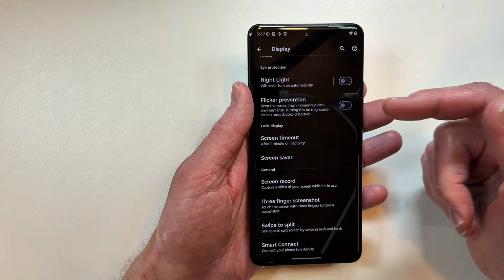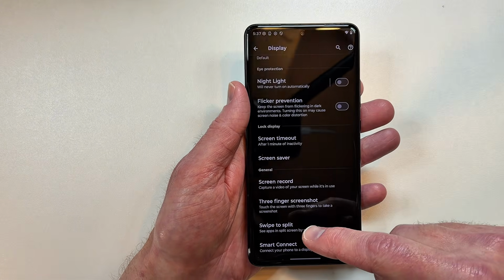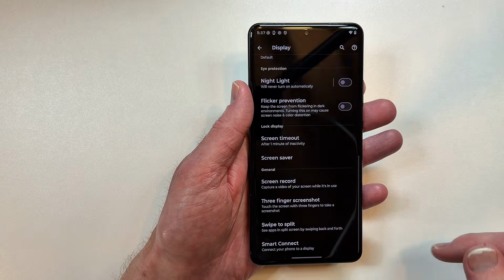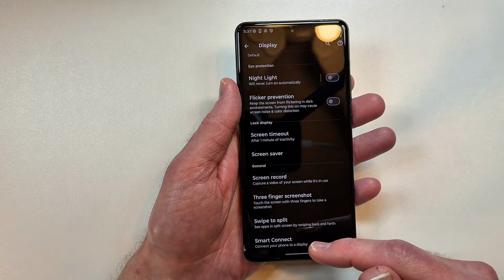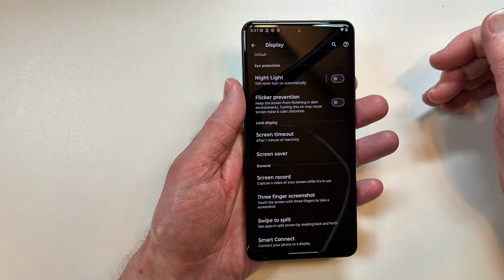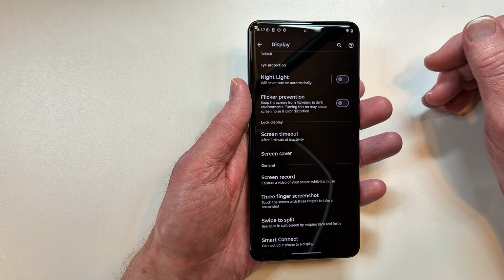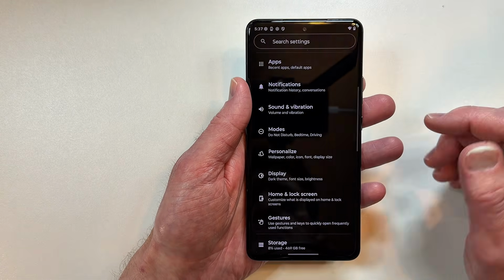Screen timeout, screensaver, screen record, 3-finger screenshot, swipe to split, see all apps in split screen by swiping back and forth. Smart Connect, that's where you can connect your phone to a display. I'm going to do a separate independent review video. I'm going to put that out probably in the next few days.